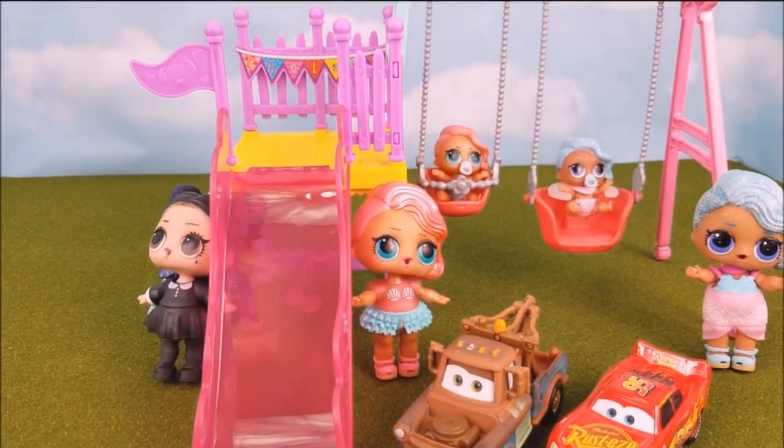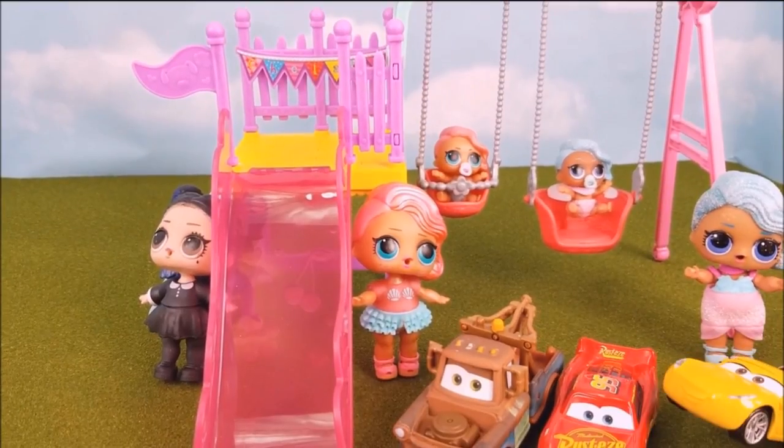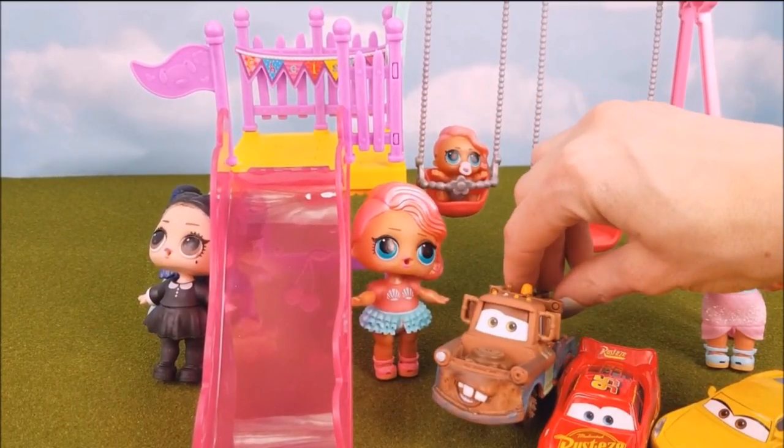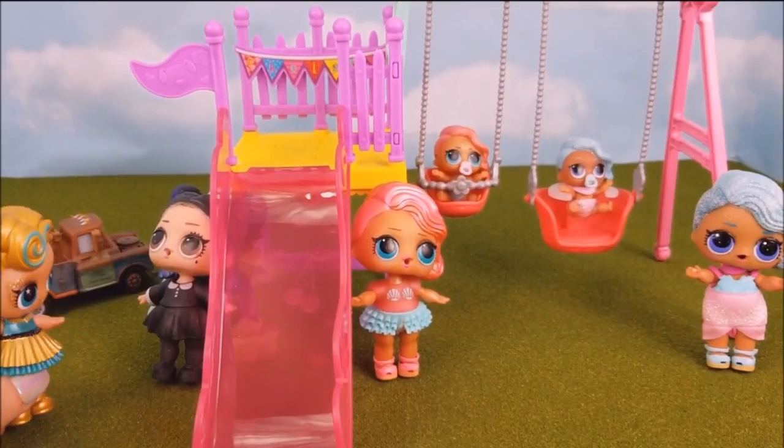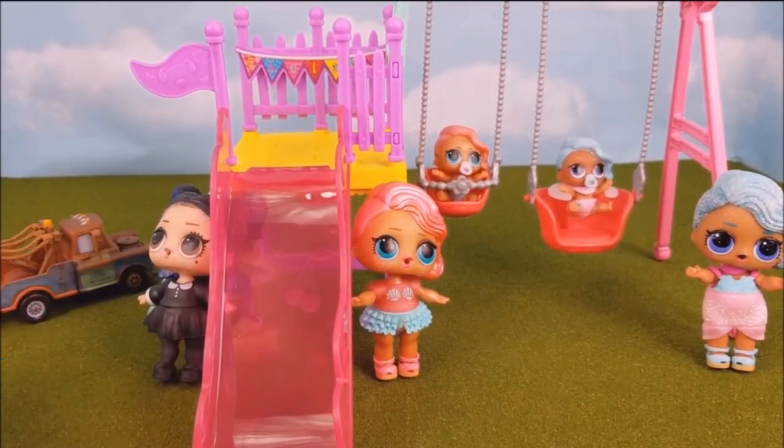Oh, hi, Lightning McQueen and Cruz Ramirez. Hey, guys. Welcome back, Mater. Hey, what are you guys going to do at the park today? Well, I'm thinking the slide. Me too. That sounds like a lot of fun. Definitely. Yay, Mater, you're back. I'm so glad you guys made it.